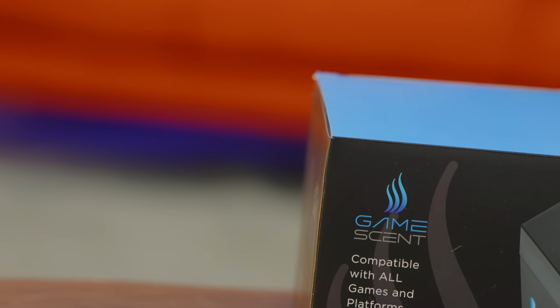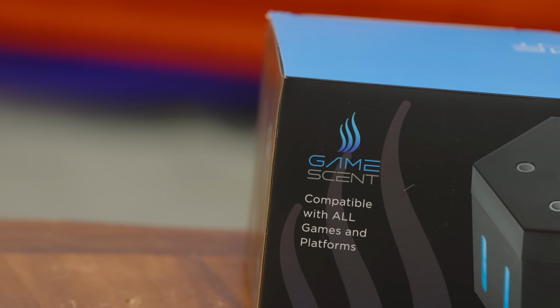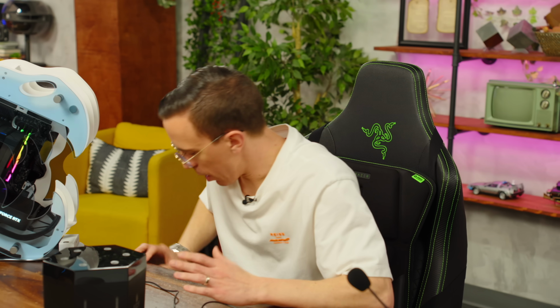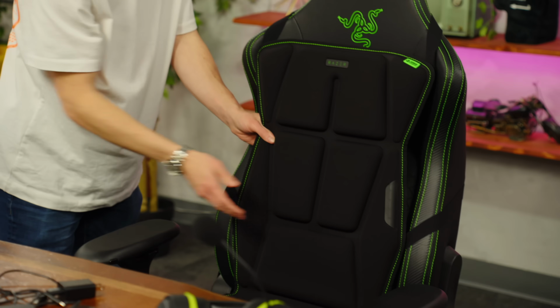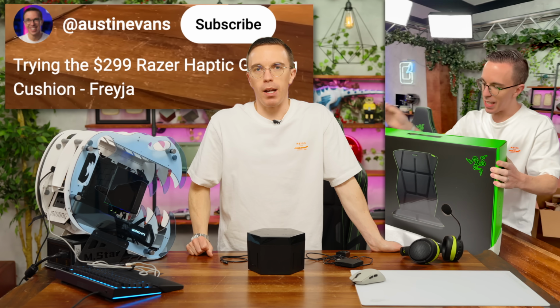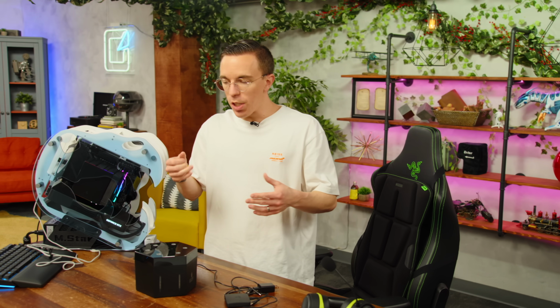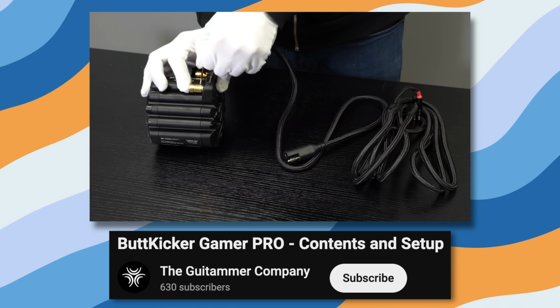Okay, so let me just tell you about the Freya real quick. It's actually kind of similar to the GameScent in that it is using some form of AI to try to parse out what you're looking at or doing and bring that into the haptics. The problem is that because this is a cushion, it's very thin. You can see it has a bunch of little motors in here. But my biggest complaint when I first tried it was that it's not powerful enough. Especially in the simulator world, there's this thing called the butt kicker, which is essentially a huge sub that you attach to the bottom of your chair, and it will literally rattle the shit out of you.